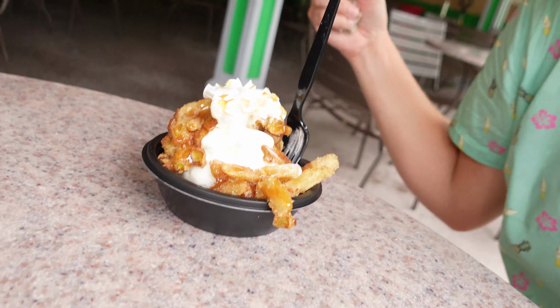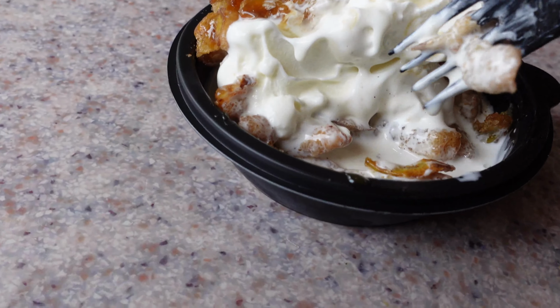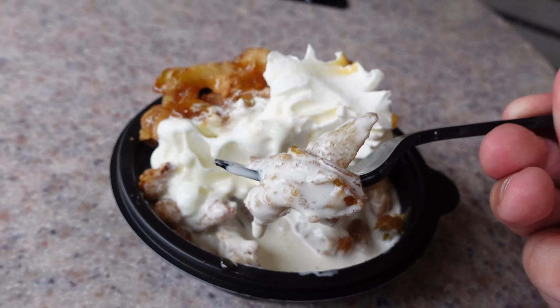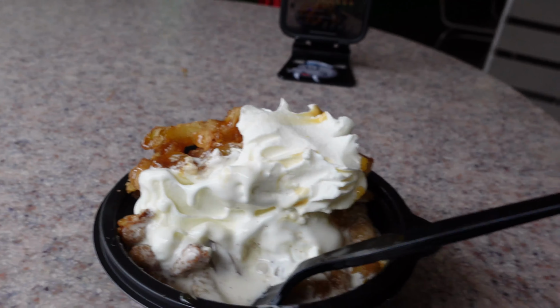4.9 out of 5. They're incredible. Get them every single time. You can't come to Legoland if you don't get these. There's just something about that delicious fast food baked apple pie a la mode, with the whipped cream and the caramel sauce. Oh, this thing should be illegal.